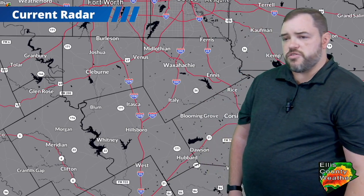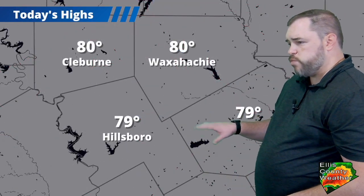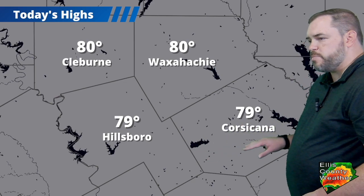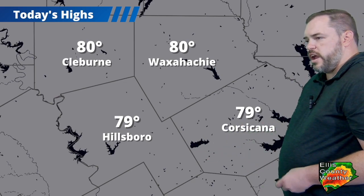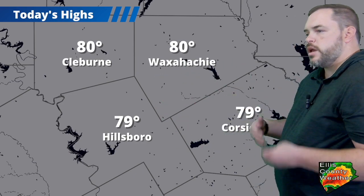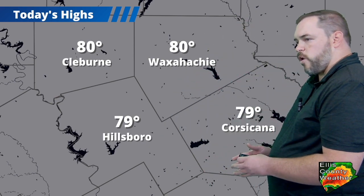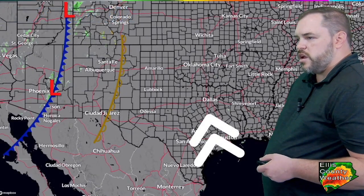Let's look at the temperatures here. It's going to be warm, okay? We're looking at temperatures right around 80 degrees. I have temperatures a little bit lower to the south because I do think we will have a little more humidity and cloud cover that will probably keep those areas a little bit cooler. We're going to have cloud cover pretty much all over the area, but it's harder to warm up where there's humid air. So we won't get quite as warm in the southern counties, where the humidity will be a little higher across the area.